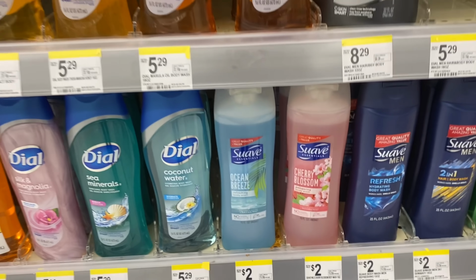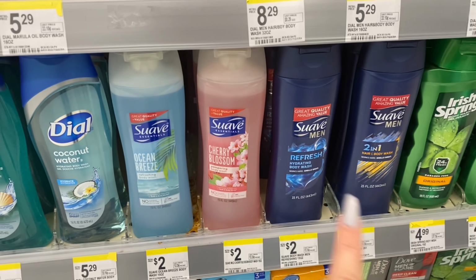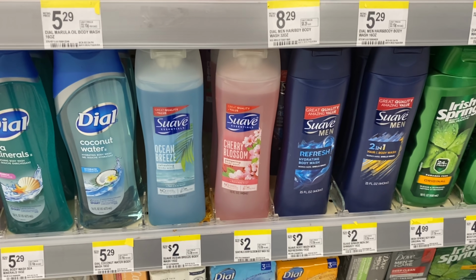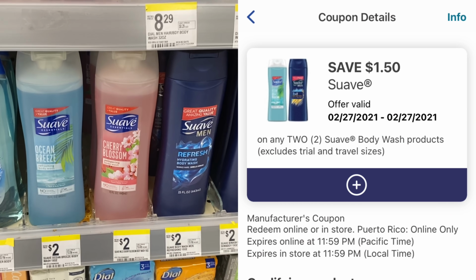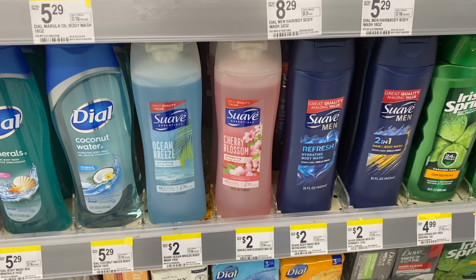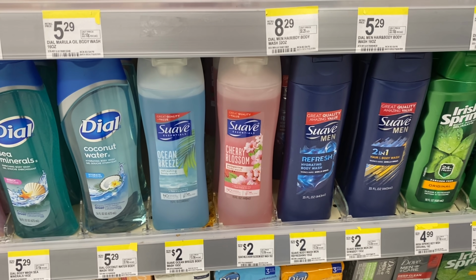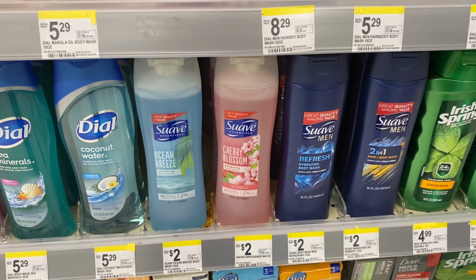Another deal I'm gonna add is the Suave. So these are $2 each. You can grab the men's or the women's. That'll bring you to $4. Then we have a $1.50 off 2 digital coupon. That'll make them $1.25 each. So not a horrible deal, but it's a digital coupon and it'll be great to add in with a spend booster.